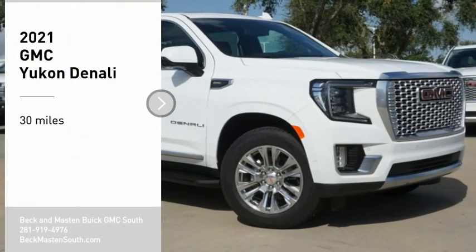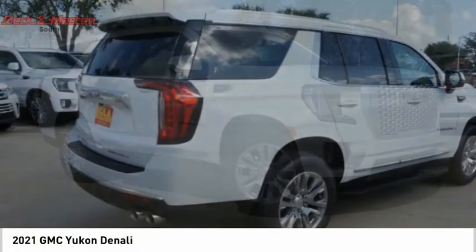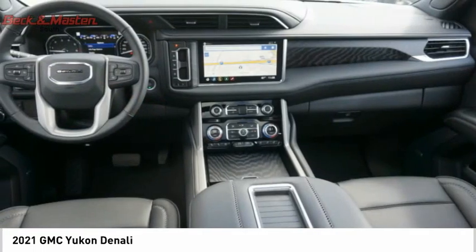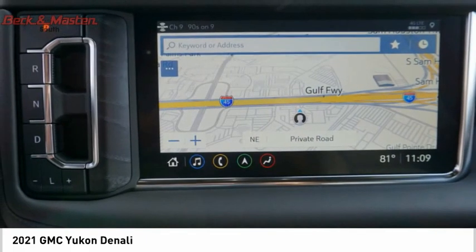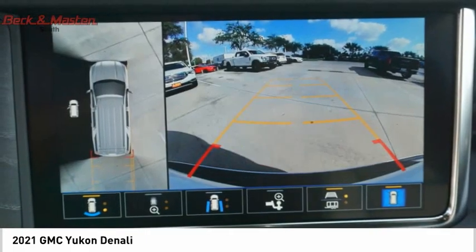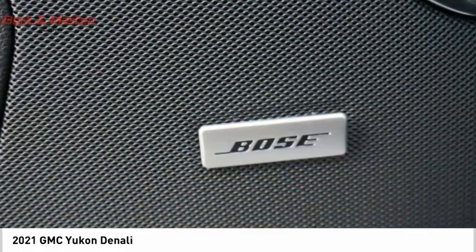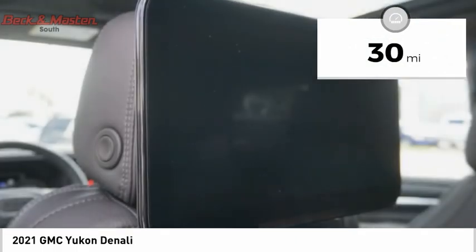Stop by and take a look at the 2021 Yukon. Peace of mind comes standard with GMC's 100,000-mile, 5-year powertrain warranty and Yukon's 5-star frontal crash test rating. Boasting a Vortec 5.3-liter V8 with active fuel management, flex fuel, Yukon is agile and capable. This vehicle has less than 100 miles.